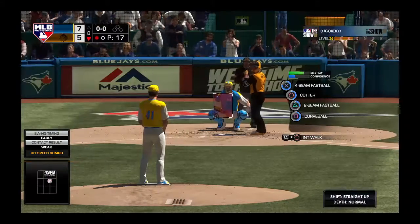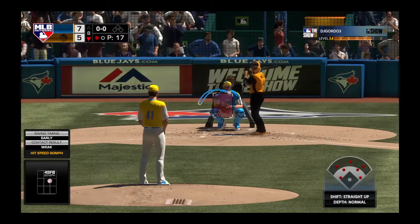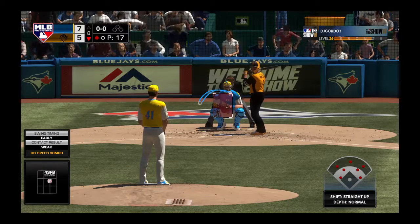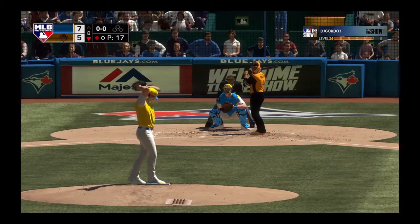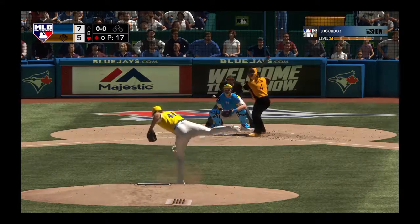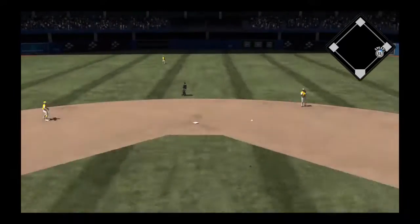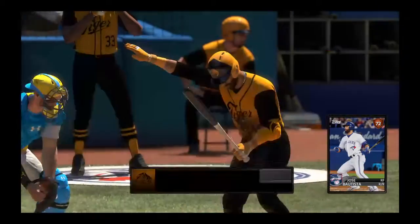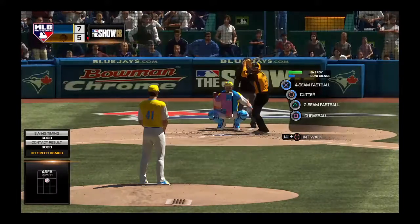Digging in and looking for more, Yadier Molina is working on a 1 for 3 thus far. I mean, Yadi, when he first broke on the scene, was a defender first and foremost. You can't say that anymore. I mean, he's evolved into a really, really nice offensive player. To short. Oh, and he can't come up with it. And he will recover in time to get it over to first. Nicely done there as they record the second out.